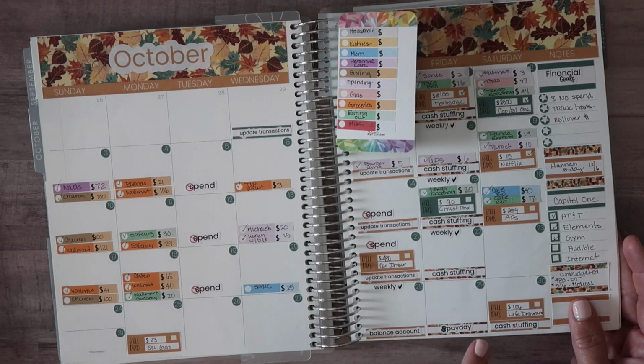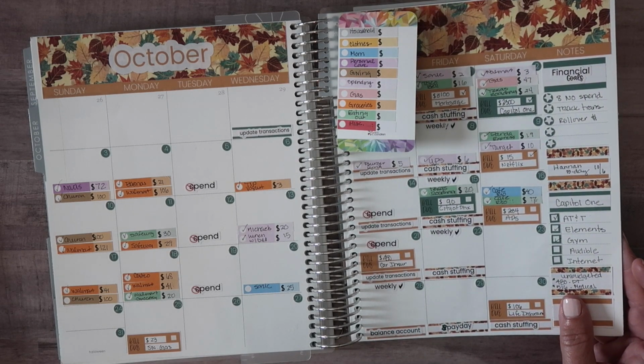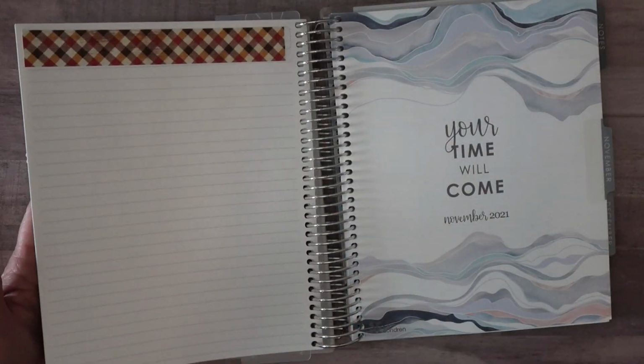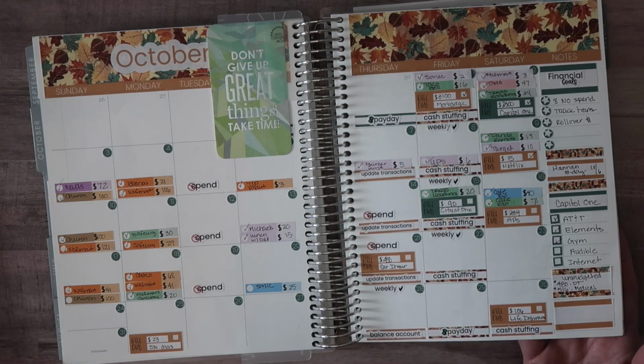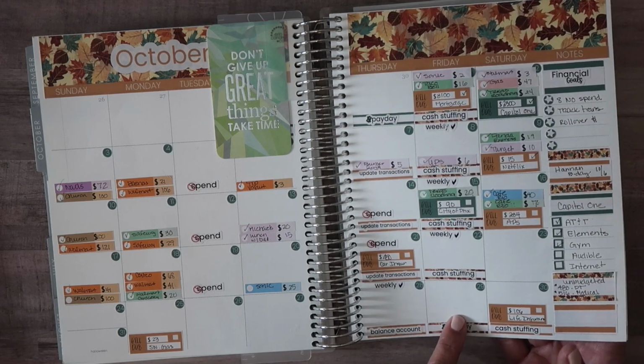So my husband and I get paid monthly. We get paid on the first of the month, or if the first of the month is like on a Monday, then we get paid the day before. So this month for November, we'll get paid on the 29th. So my budget will start there.